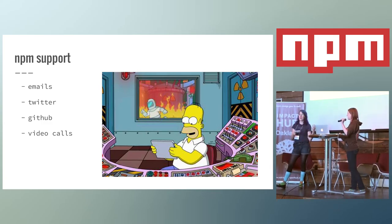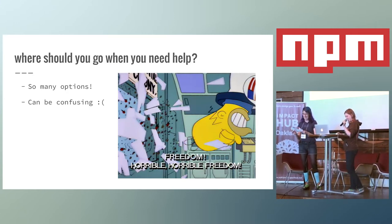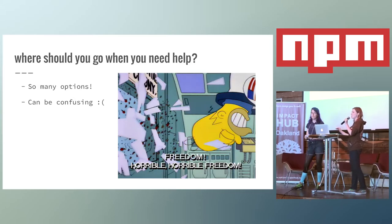Okay. So, how can you get in touch with NPM support? We have email, Twitter, the GitHub repos, and video calls for our enterprise and organization customers. In this situation, Homer should definitely contact NPM support because his nuclear power plant is on fire. Hopefully it's not our fault.